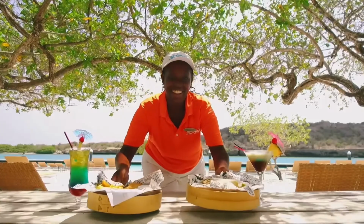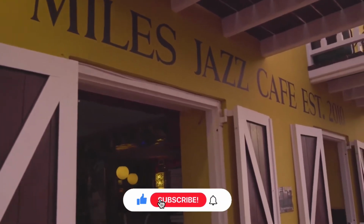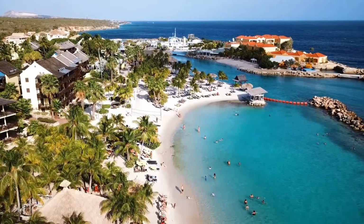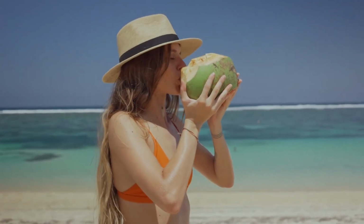If you're looking to sample the local flavors of the island, that means one of two things: Curacao or agua de coco. You may want to stay hydrated during the warm days at the pool or lounging on the beautiful sandy beaches. What better way to do that than the sweet water from the tropical coconut fruit?